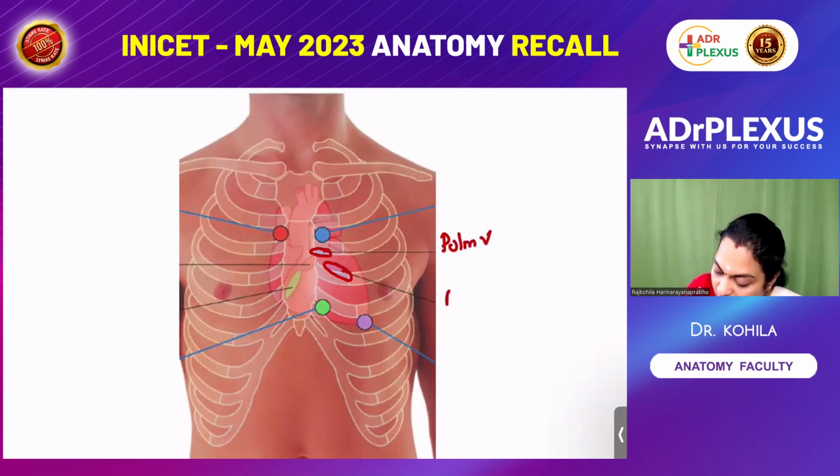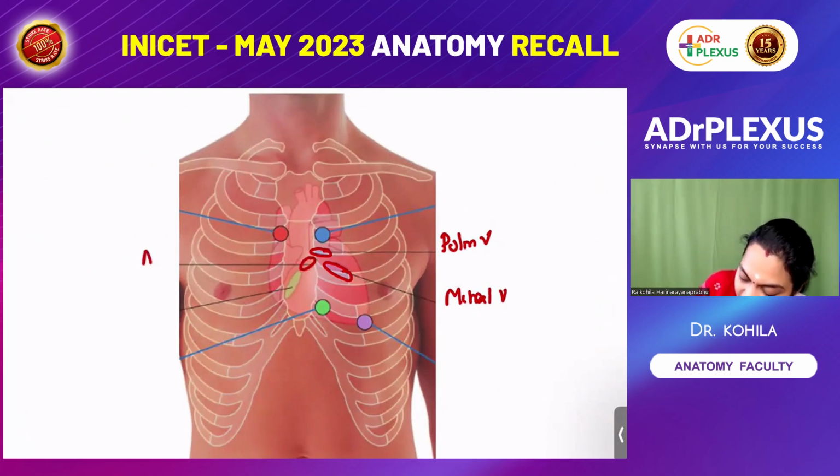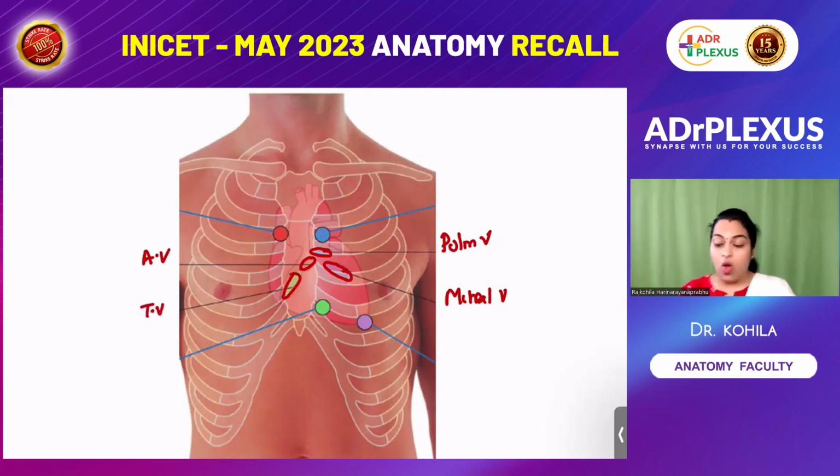This is your mitral valve. And this one here, closer to the left third intercostal space, that's going to be the aortic valve. And this one lower down, that will be the tricuspid valve. Now the auscultatory areas differ from the valvular position, isn't it?